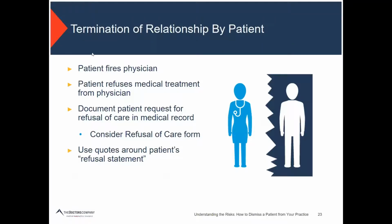Request for refusal of care in the medical records. More and more, we're starting to see patients making determinations based upon their review of the internet that certain care is not something that they choose to have. And I think refusal of care needs to be documented.